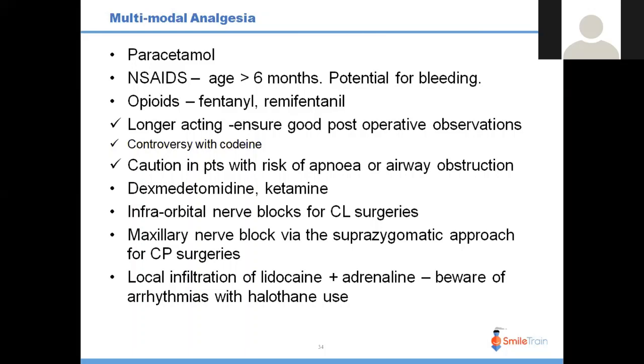There's a controversy over the use of codeine in children. The FDA issued a warning against its use in 2017, so it is best avoided. Dexmedetomidine and ketamine also provide good analgesia and are opioid sparing as well.